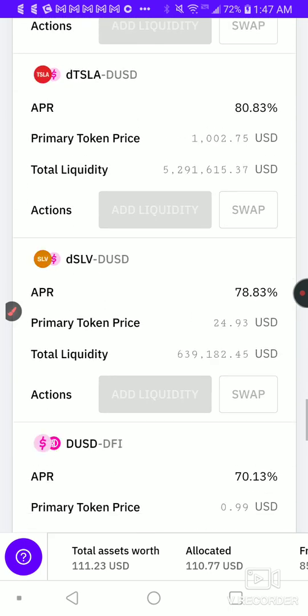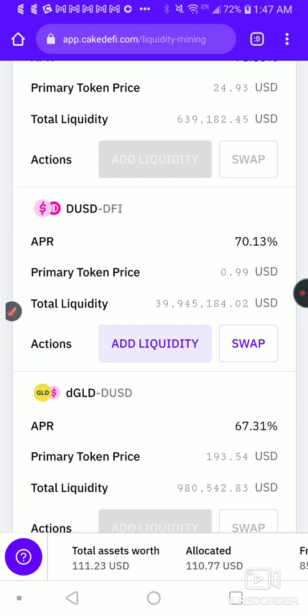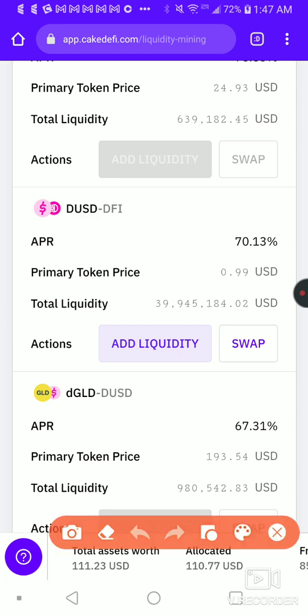So on that liquidity pair I just added, I'll be earning 70% APR. And it pays every 12 hours. So potentially you can compound. You have to manually compound the liquidity pools. So I could compound this daily or every 12 hours or weekly or whatever.